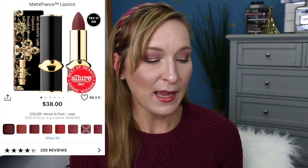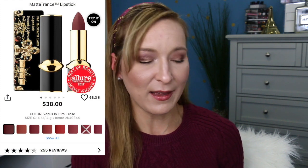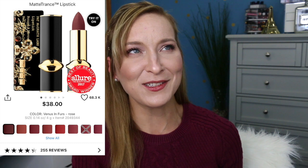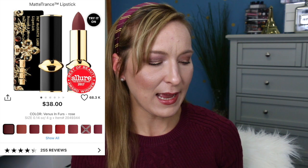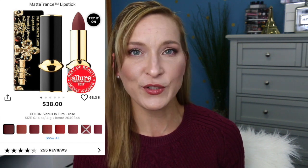This is the McGrath Labs MatteTrance lipstick. It has a little stamp of approval from Allure, the Best of Beauty Award winner. It has 255 reviews, so it's right above the 200, but not too much over. This is 0.14 ounces, so it definitely is bigger than the Rihanna one. It comes in a variety of shades. It has, like I said, 255 reviews at almost 4.5 stars, and it looks like it has a lot of loves too.